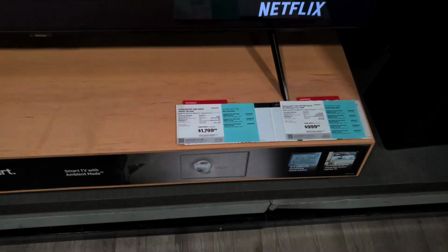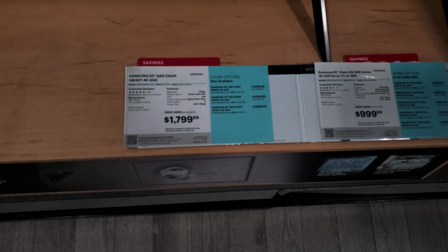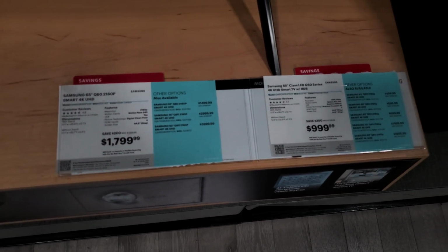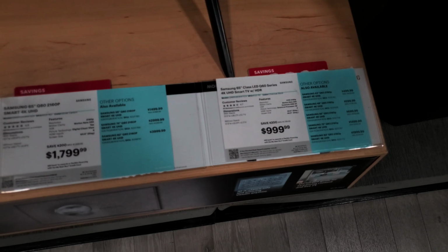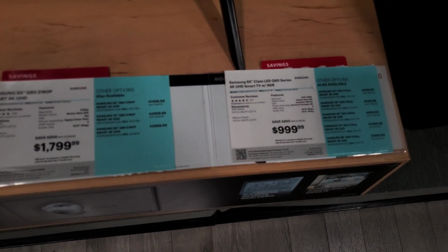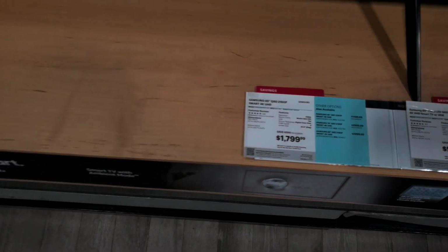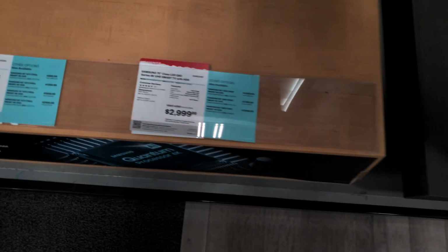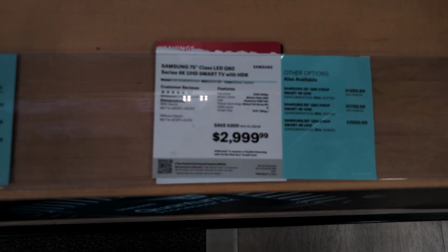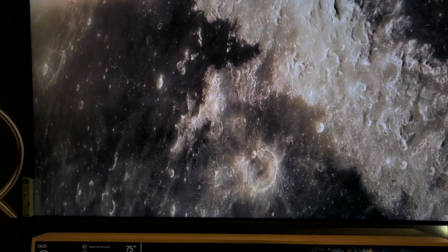Here's your smaller sizes. Q80, $17.99. Q60, $9.99. You know, down from $1,100. Q80's down from $2,000. So you're gonna see these prices fluctuate quite a bit. Q80 here, 75, which I can't show you because, oh, here it is. It's right there. So Samsung Q80R.